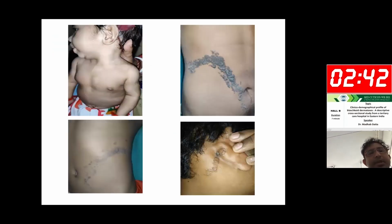The left upper picture shows pigmentary mosaicism with hypopigmentation on the left side of the chest and the left upper arm in a child. The upper right picture shows a verrucous epidermal nevus on the right side of the abdomen in an 8-year-old male. The left lower picture shows a Blaschko square lichen planus on the left side of the abdomen in a 6-year-old male. And the right lower picture shows the nevus sebaceous on the right pinna and neck in a 22-year-old male.